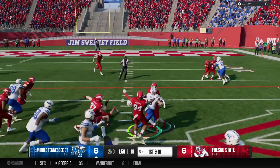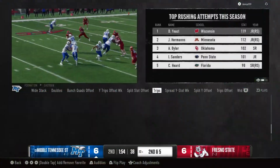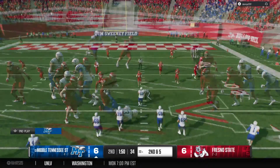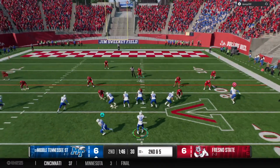Leaves it with the running back. They pick up half of it. It'll be 2nd and 5. I like it. Just frustrate the defense. Get that 5 to 6 yards. Make them honor the run. Make them know that you're willing to run the football and run it effectively.